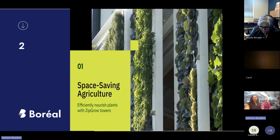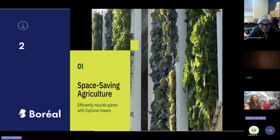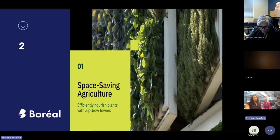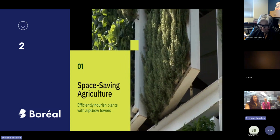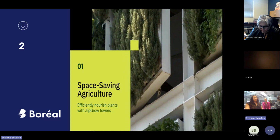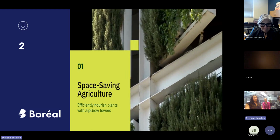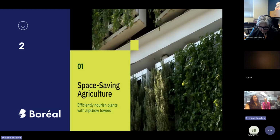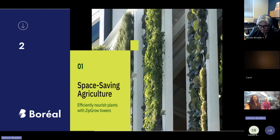Let me introduce you to the ZipGrow Tower, our vertical hydroponic superstar. It's tall, slim, and space-saving, which makes it perfect for greenhouses, classrooms, or even small homes. Instead of growing plants flat in a bed, we grow them up, literally. It's like giving your lettuce and herbs a penthouse apartment, complete with room service from the top.